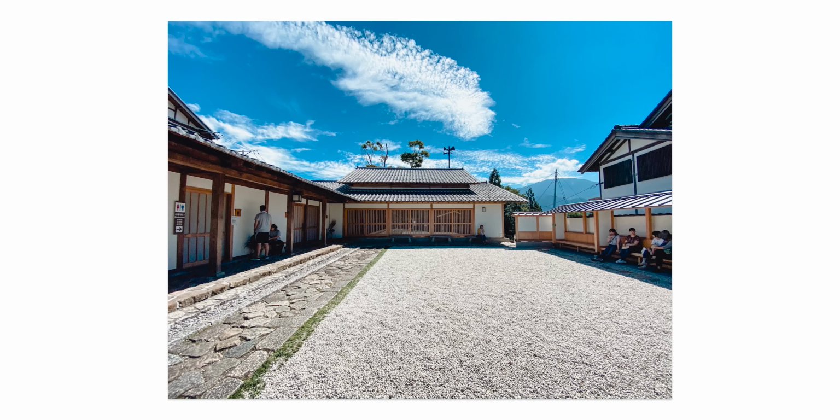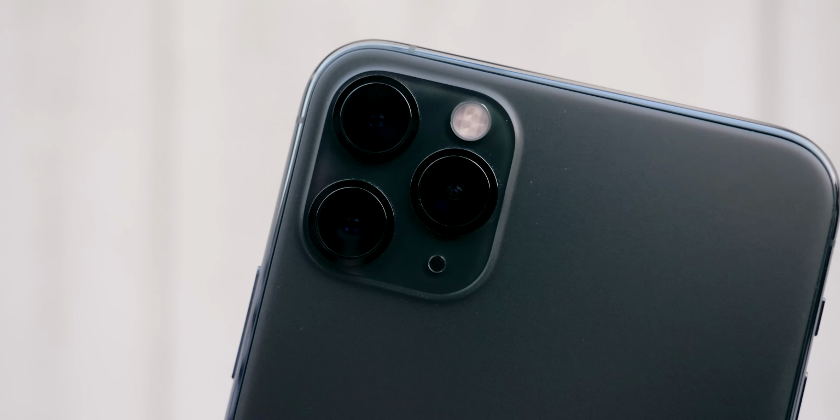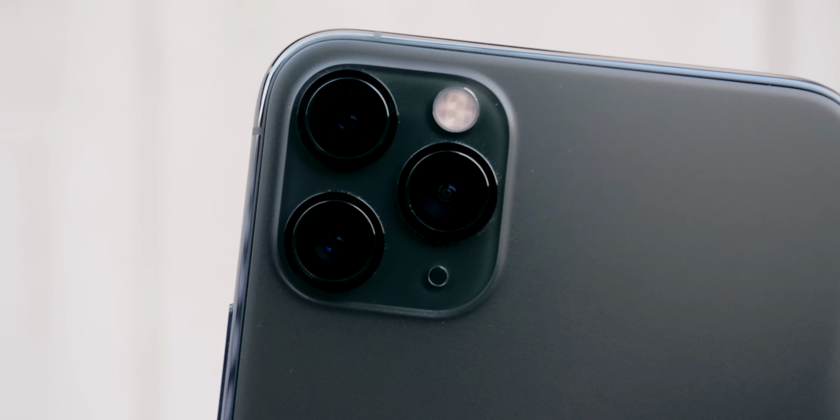In terms of ultra wide, the angle of view is 120 degrees, so that is an extremely wide view. I personally don't like shooting too wide. I like to control my distortion and maintain verticals correctly. So those are the 3 options on the back of the 11 Pro and 11 Pro Max.